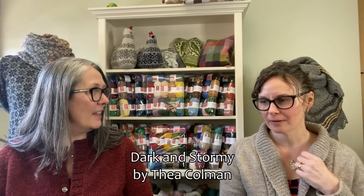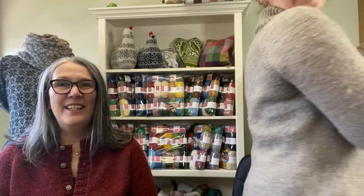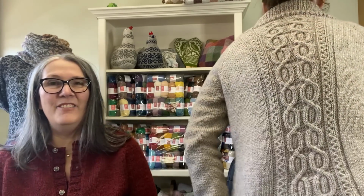So Maggie, tell us what you're wearing today. I am wearing a sweater that my sister knit me. I know it's a Thea Coleman pattern. I think it's Dark and Stormy. That just popped into my head, and I love that. Pretty sure it's right. It's got pretty cables down the side, and then the back. Yeah, it's really nice. Lovely.